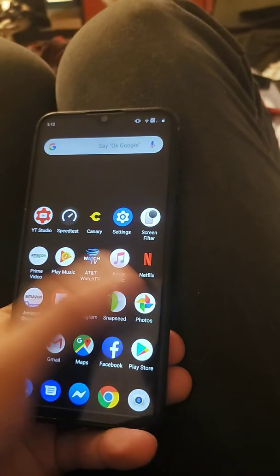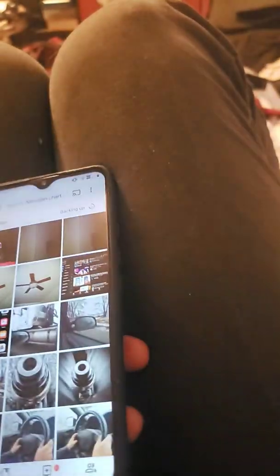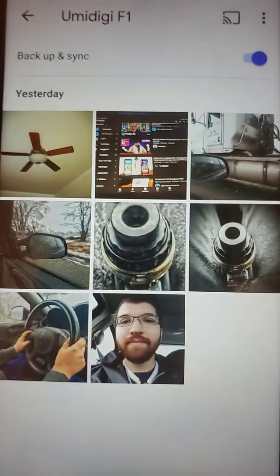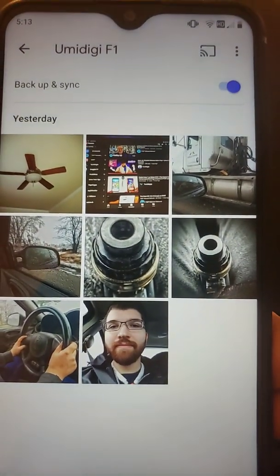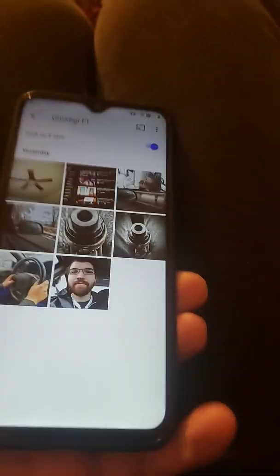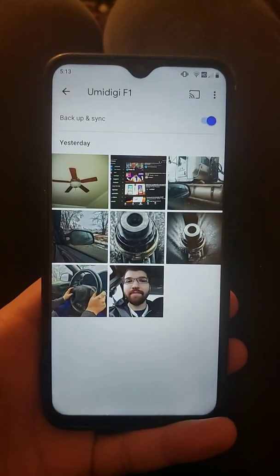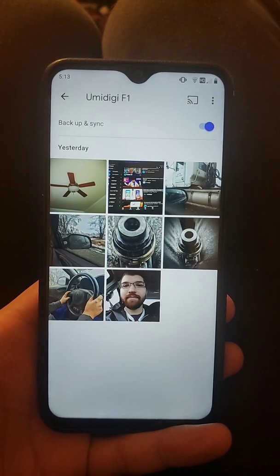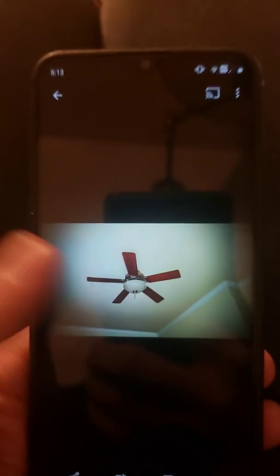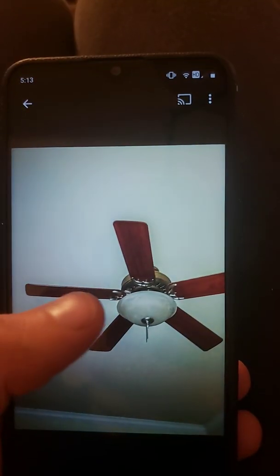As for photos, I actually have an album here where I took some photos. These are all ones I took yesterday. I did do some minor editing using the Snapseed app, but other than that, these are right out of the phone, and this one was of the fan in the and it's quite dark out, and there's not very much grain.